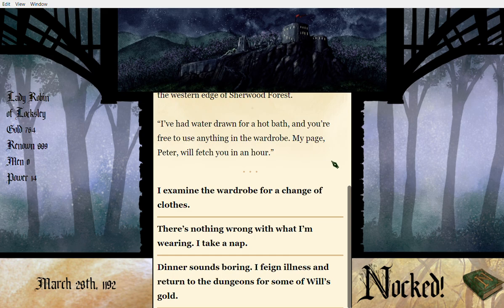There's nothing wrong with what I'm wearing. I take a nap. I examine the wardrobe for a change of clothes.